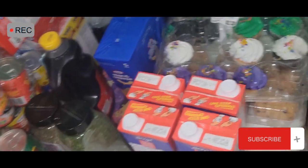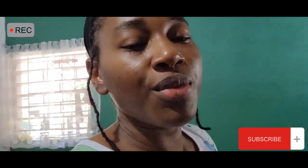So guys, the good thing is, it is good when you shop there with someone, because if you don't want so many items, you can split the item and split the cost.